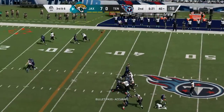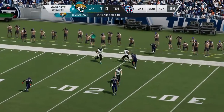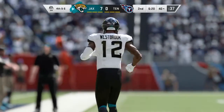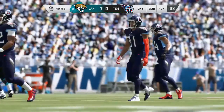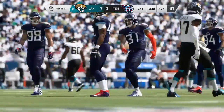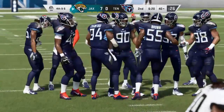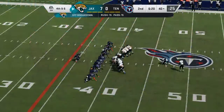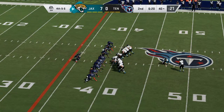Out of the gun is Minshew. And that is incomplete. You can tell they were hoping for a flag there offensively. Several on the sideline motioning, hey, why not a penalty? Why not a penalty? What did you see? Yeah, I think you've got to let them play, and the officials are instructed, if there's contact coming from both sides, no flag. Let them fight it out. And forces 4th down.